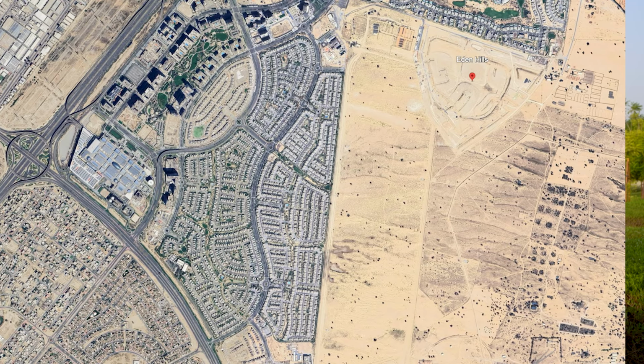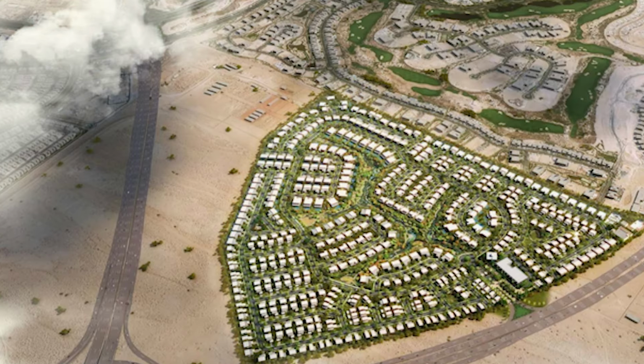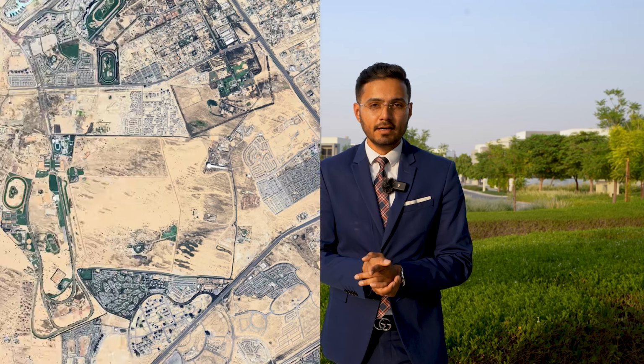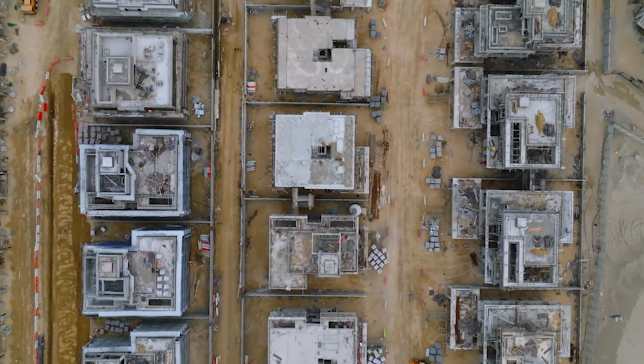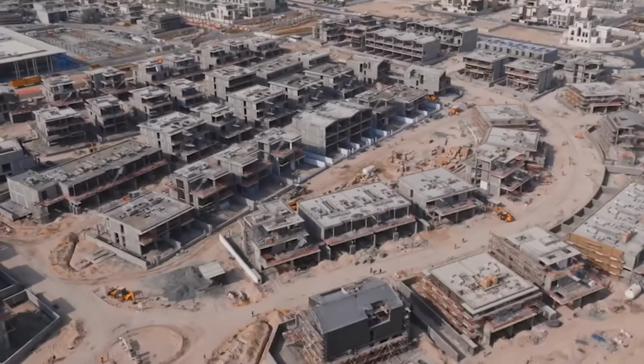Next is the coming of the Eden Hills community by H&H, the super posh community within the Dubai Hills estate, which will just add further premium value to Dubai Hills and Sidra. Talking about nearby areas to Dubai Hills, we have District 1 West by Nakheel and the Nad Al Sheba Gardens by Meraas. And these communities will be adding new inventory to the supply of villas in the region. Right now, they are not really posing any competition to Sidra as they are still in the construction stage. But going forward, once these units are on the market in 2026 and 2027, it needs to be tracked how they perform and if they are affecting the demand for Sidra amongst the new buyers and tenants who will come during that time.